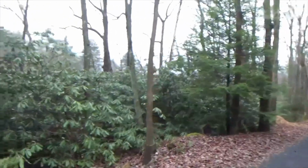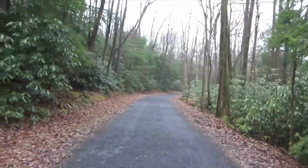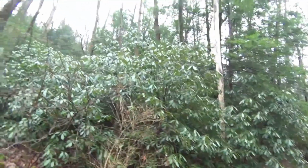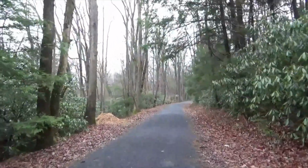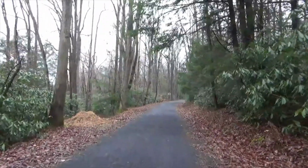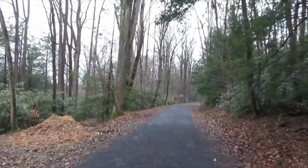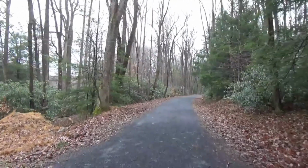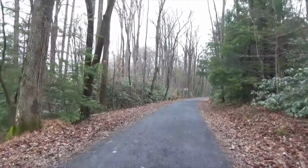But what a beautiful place this place is. It's the way I came there. Rhododendron, pines, very nice water. We had some sun, we had some blue skies, fog. There's other off trails and stuff here, I guess, for fishermen and stuff like that.